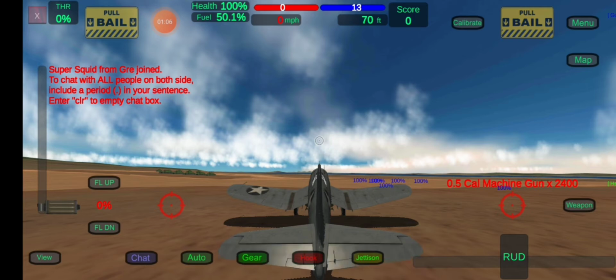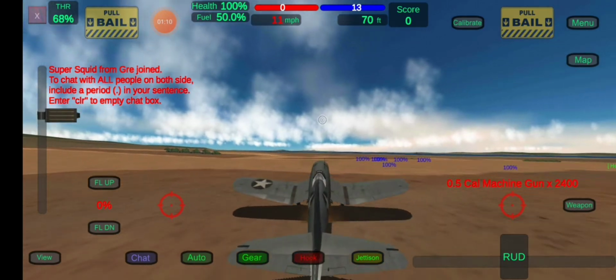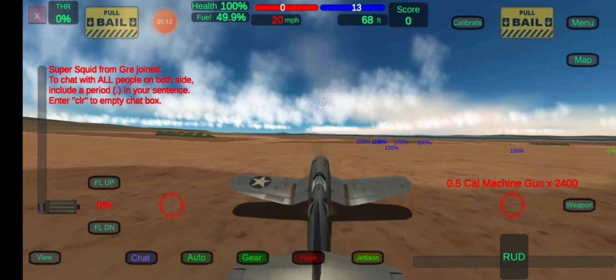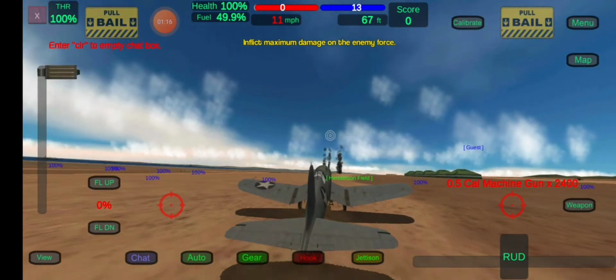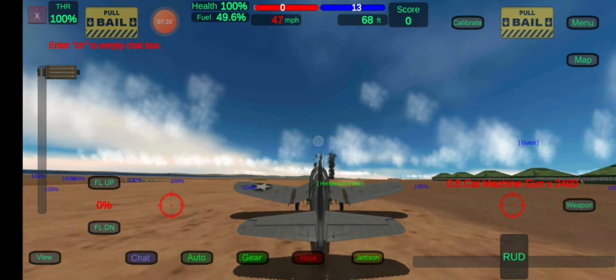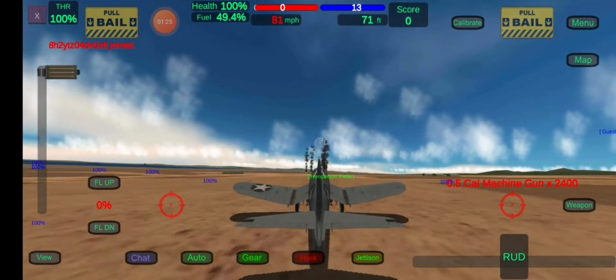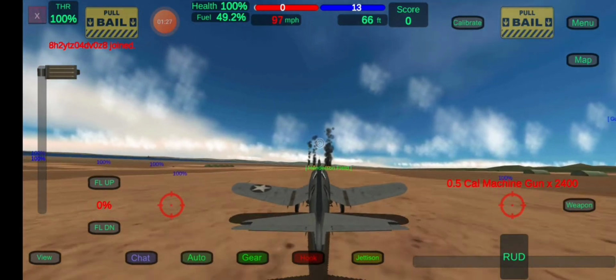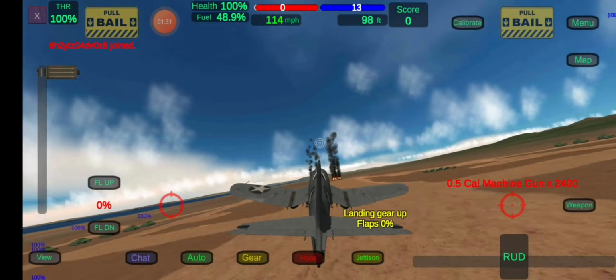The Corsair served with the United States from 1942 to 1953, when the last Corsair rolled off the production line. It was retired a couple months later. And Corsair was powered by an R2800 Pratt & Whitney Double Wasp engine, producing 2,000 horsepower.